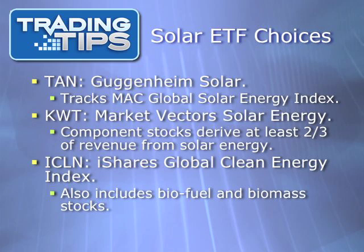First, there's Guggenheim Solar, which trades under the ticker symbol TAN. It tracks the MAC Global Solar Energy Index. Guggenheim Solar has produced a negative 30.3% return on investment over the past 3 years. But now might be the right time to buy. First Solar is a big component.